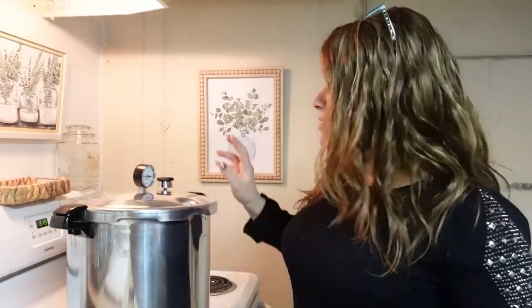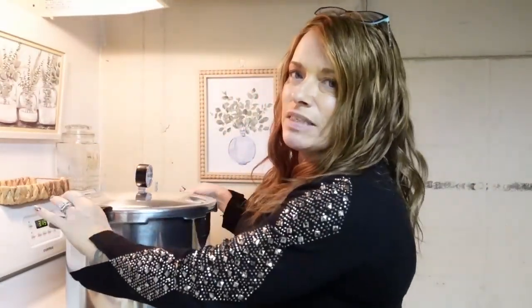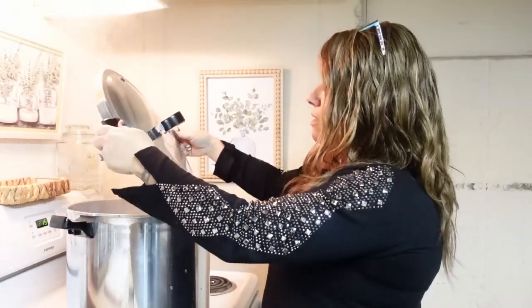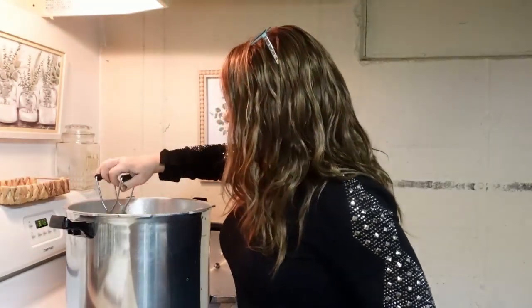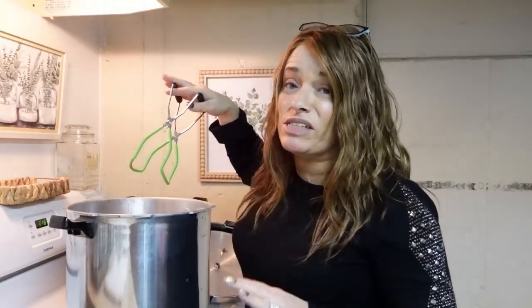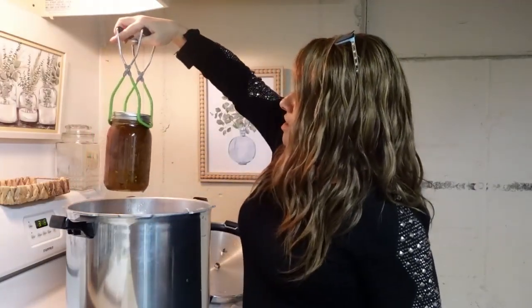All the pressure's gone. We're down to 0. Can safely take that off. Twist it. Always open it away. Let's take a look at these jars. It smells so good. First, I'm just going to remove my water. This water looks crystal clear. There was no seepage whatsoever. Look at that.